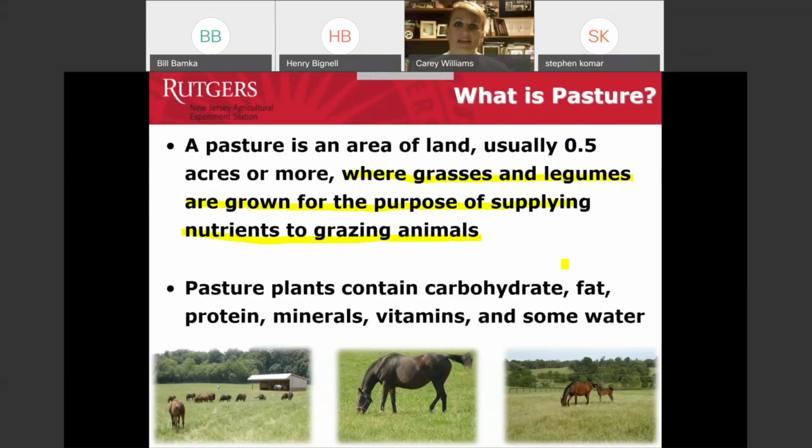So if you have a space which you turn your horses out to, but it has no grass, or it's really not supplying much nutrients to the horses, it's not considered a pasture, okay? All of our pasture plants contain all the nutrients horses need: carbohydrates, fat, protein, vitamins, minerals, even some water. So everything is there that a horse at maintenance would need.